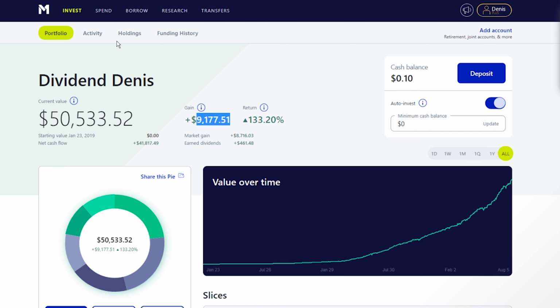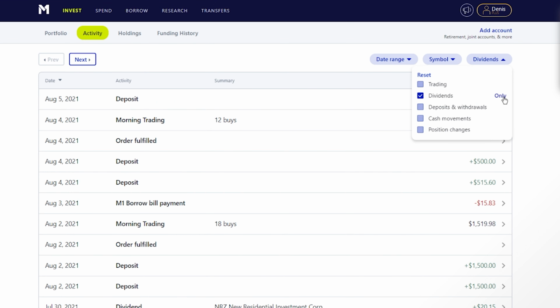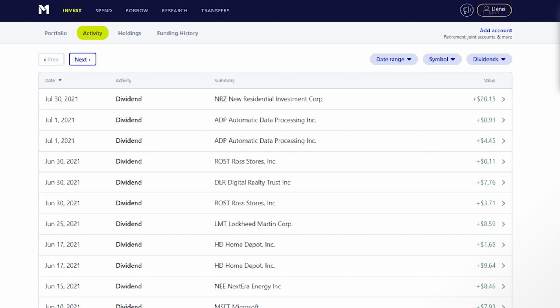Now, let's go ahead and take a look and see how much I earned so far for the year, as well as just this last month. So let's go to activities really quick. And I'm going to actually just switch to dividends only. So this is going to be a really short one for July, because July only has 2 dividend payers, which is kind of funny because it's at the beginning of the month and pretty much at the very end of the month. So there's nothing in between for this month, as you can see here.